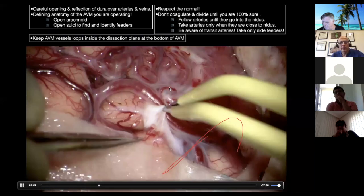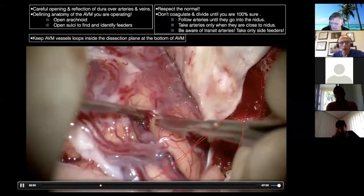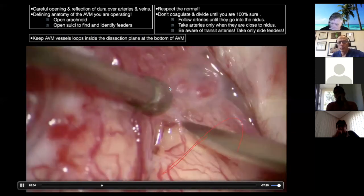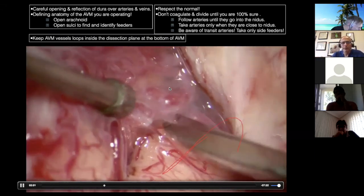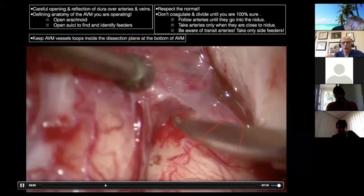Yes, you gain some knowledge when you look at the imaging studies, MRIs or angiography. But in my mind, until I get there, I won't know exactly where the feeders are. And by dissecting, I am gaining that knowledge.